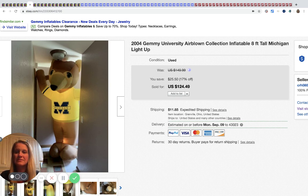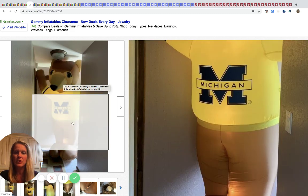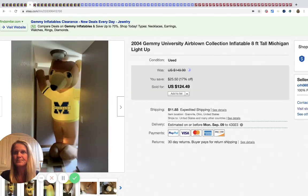Full asking price. This is what it looks like. It hooks into the wall and it blows air into it. I'm sure you guys have seen the Christmas ones that people put outside. Well, this is just a Michigan bear.